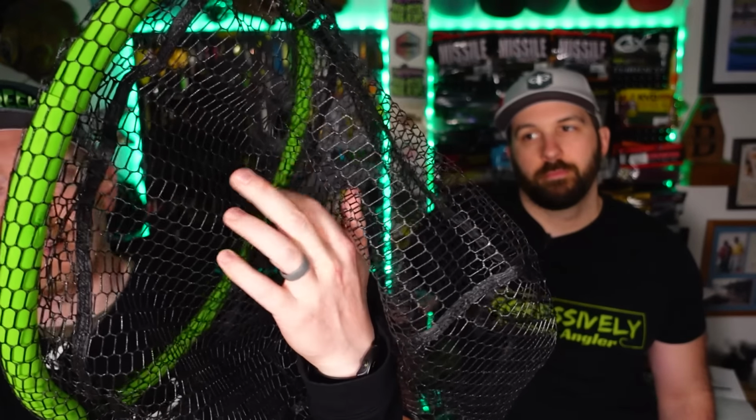Also, the material this net is made of is a coated nylon, so it's very strong and durable, and it's also a lot more difficult to get treble hooks, or any hooks, inside the actual fibers of the net. That's really nice, because then it's just untangling versus shredding the net to get the hook out.